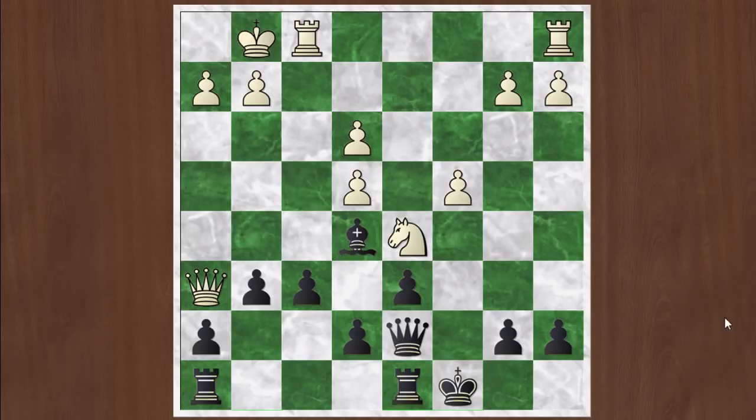Well, black continued to play enterprisingly with c5. The chess engine says that black should play rook to b1, defend this pawn, and then maybe this pawn can come forward to hold on to the c pawn if necessary, and then there's no problem with the bishop on the diagonal. The rook is out of the corner, so that would be a reasonable way for white to play, and black is probably still a little bit better. After this move, c5, actually black should have a winning edge.